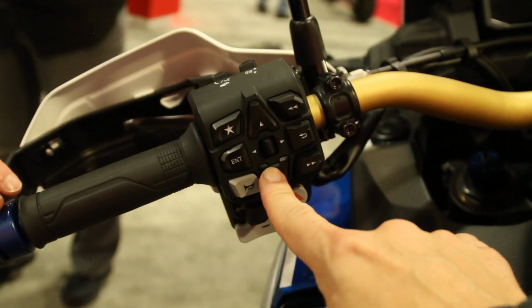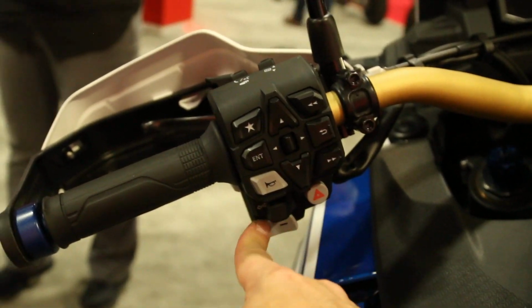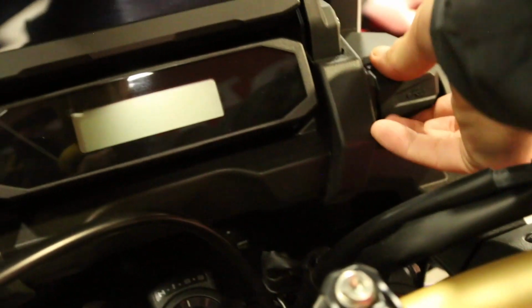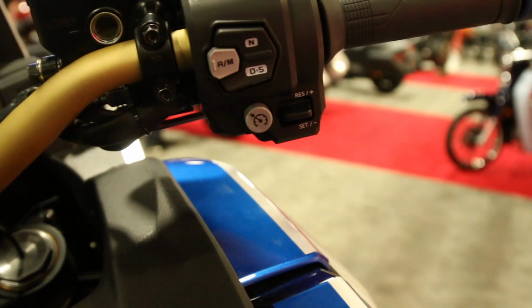shootout. But look at this, the handlebar is just so complex. I am not really sure what I'm looking at here. I'm sure it makes a lot of sense if you ride it. I just don't know what I am doing here. Like, it just seems so complex.